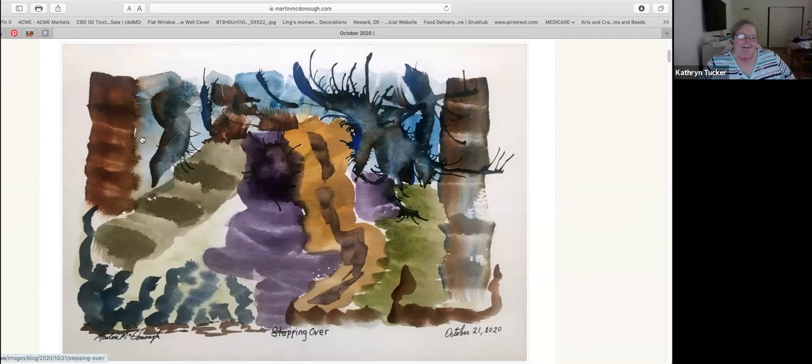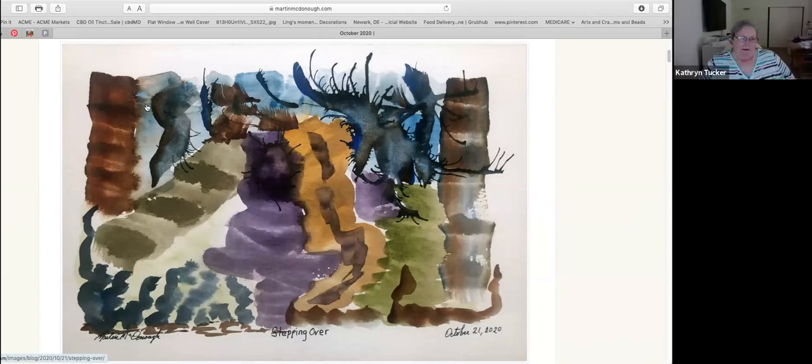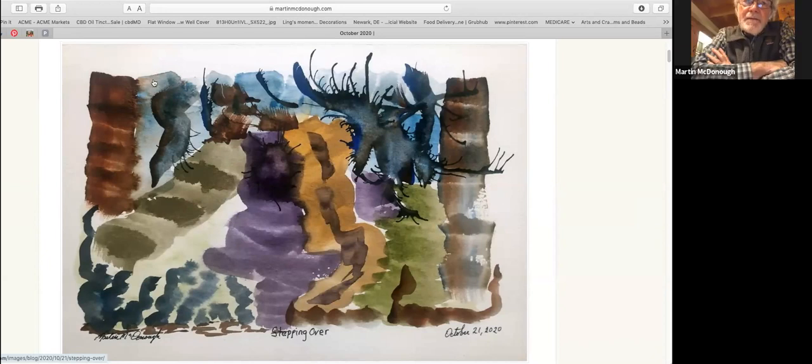I like the two colors, the brown and the blue together. Where are you talking about? Over here. See? Yeah. The light brown blue color.